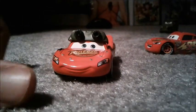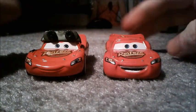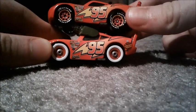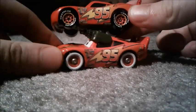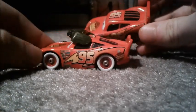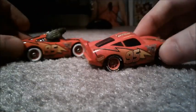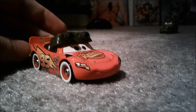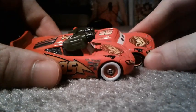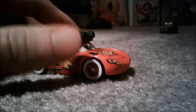So yeah, just for a few laughs and giggles, again, here's the classic McQueen from the first movie. Obviously, one big difference is that he does not have the Lightyear tires. He has the white wall tires. Night vision goggles is obviously the main thing. Pretty much the same back here. Tar splotch. And then here's the Tar McQueen again, just for comparison. Show how different they are.